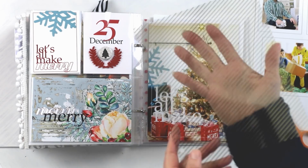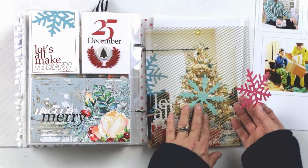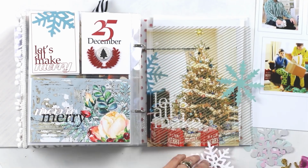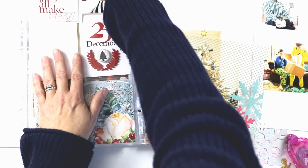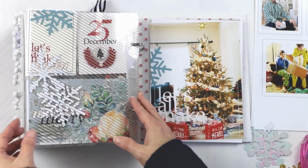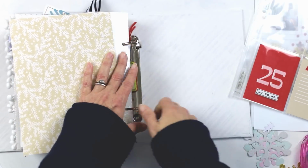I also went through my transparencies. My original thought was to do a big, giant 2 and 5 on this. But then I thought I would repeat the snowflakes and use some more of those. So I did use the diagonal gold transparency. It's from the Ali Edwards 2017 product offerings. So I definitely love that and love having that little contrast, I guess, to introduce the 25th. So now I'm going to move on here to the next page.